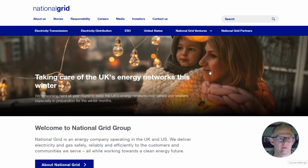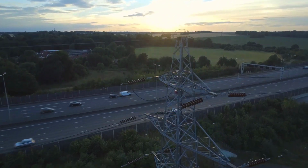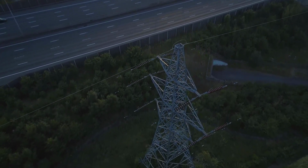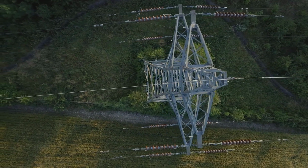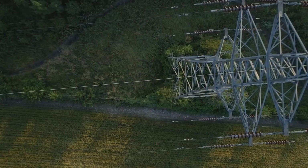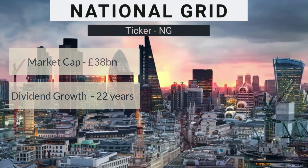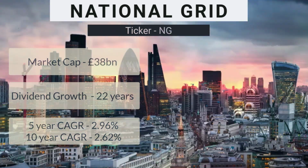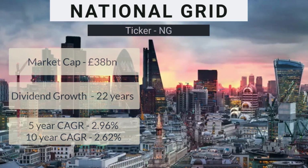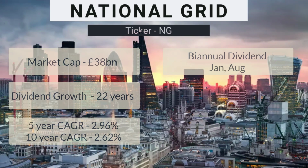First stock that we have paying out in January is National Grid. National Grid is a British multinational electricity and gas utility company. Principally, it is UK focused, but it does have some work coming out of the Northeast United States of America. Basically, they own and operate their own electricity and natural gas transmission networks. Market cap of about 38 billion, so 22 years of growth with a compound annual growth rate, a CAGR, for 5 years at 2.96 and the 10-year at 2.62%. This one pays biannually in January and August with a dividend yield of 4.99.